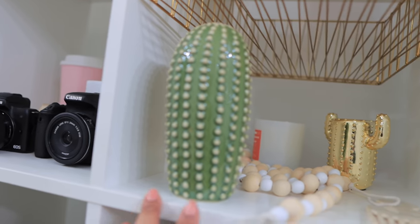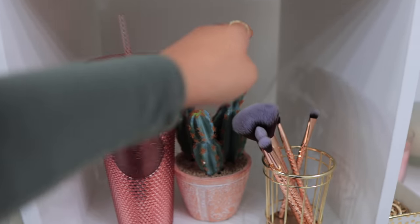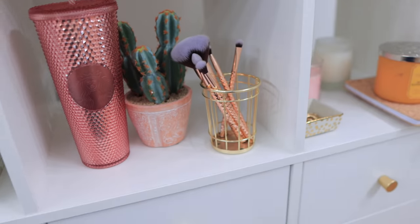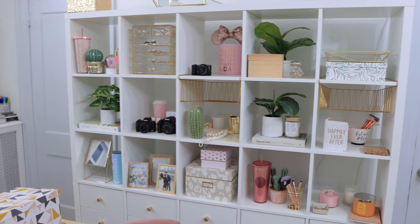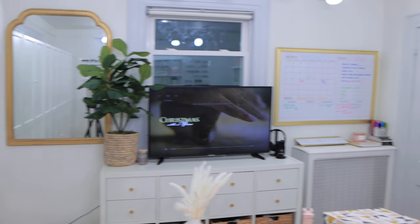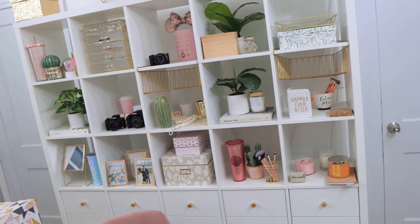These things I got from IKEA, not a fan of how they look anymore, so I don't want to keep that. And I don't want to keep this one either, I just don't want to display my brushes anymore. So I'm gonna go through this. Oh my god, I need a poster. So I'm gonna go through this and try to organize it while I watch my movie and sip on my little hot chocolate, and we'll see what happens here.